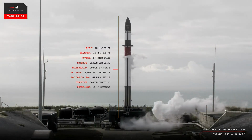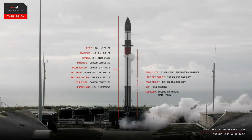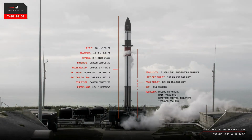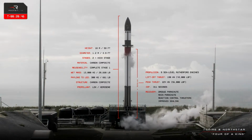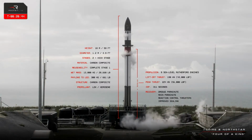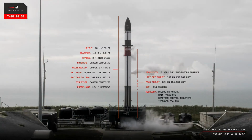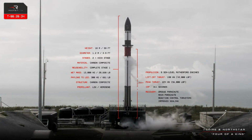There are 10 Rutherford engines across the rocket, 9 at the bottom of the first stage, and a 10th engine with a larger nozzle designed for space on the second stage. All 10 of these Rutherfords are 3D printed and electrically powered by batteries, which makes them pretty unique as far as rocket engines go. With a 3D printed combustion chamber, injectors, pumps, and main propellant valves, Rutherford was the world's first 3D printed orbital rocket engine.